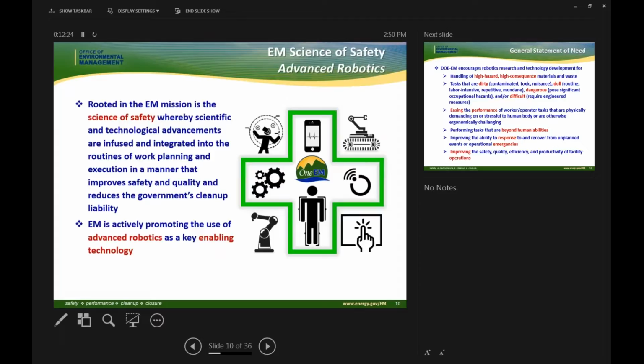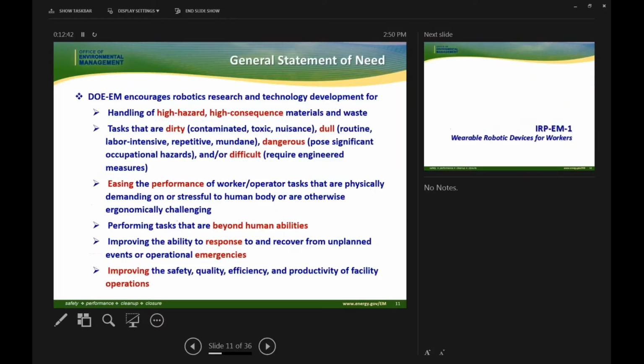And overall, while we are focused on safety, what we are striving to do is, again, reduce that liability that the federal government has in the legacy cleanup. And again, for robotics, we see that as a very, very important enabling technology for us. In terms of what we need robotic technologies for, again, I mentioned some of this already, handling of high hazard, high consequence materials and waste.